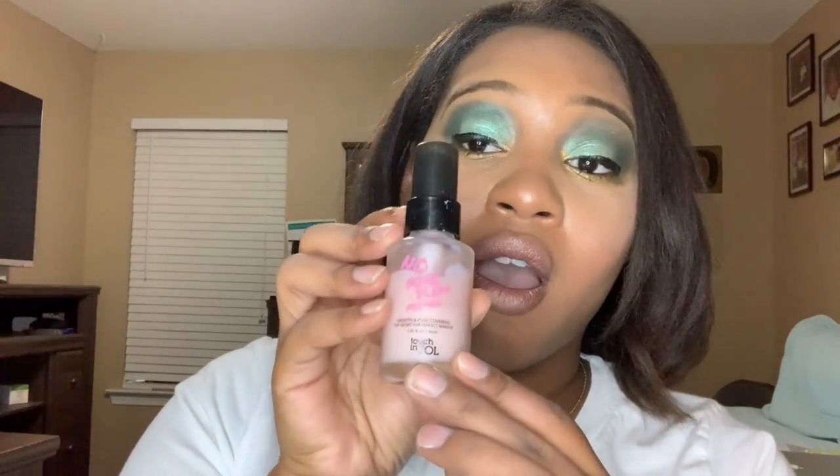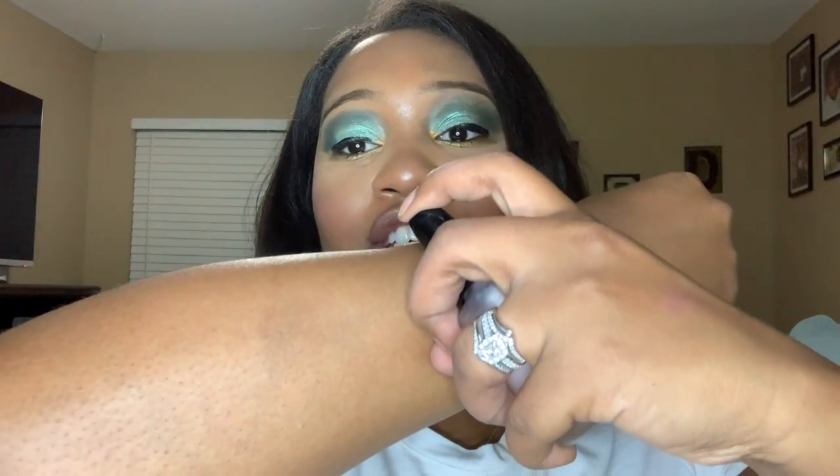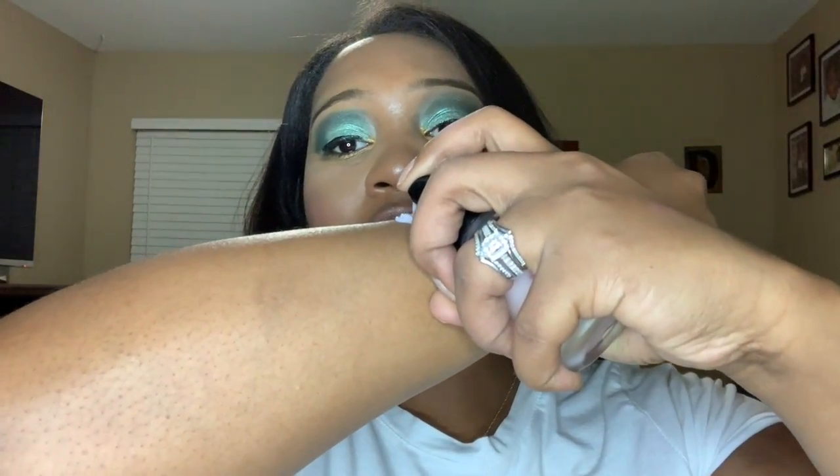So number 2, you may be shocked, but it's the No Pore Problem Touch and Soul primer that we got. I think we got it in our boxing. And when I first got this primer, I tried to give it away. I didn't even want to try it. When I first got this primer, I tried to give it to a friend, and she didn't want it. And so I was like, okay, she didn't want it.